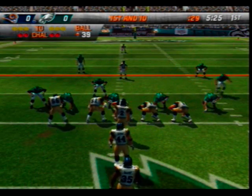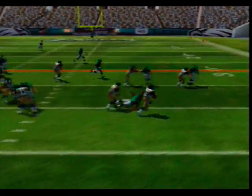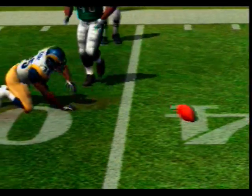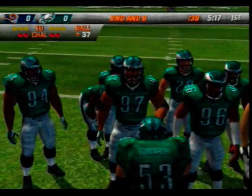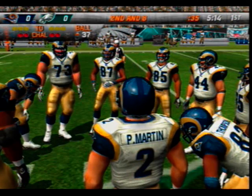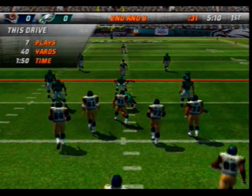Keep the throttle down. Play hard and fast. They line up in the I formation. Crosses it out to the right. Number 40 is there for the tackle at the 37. This team's always trying to get a good mix of run and pass plays. Ball on the 37-yard line.